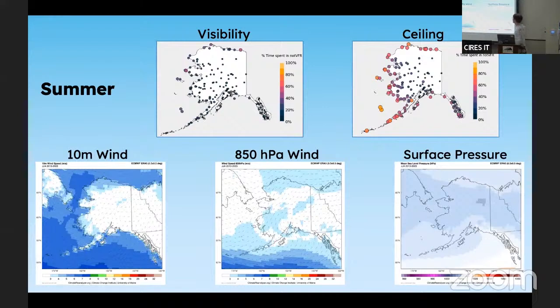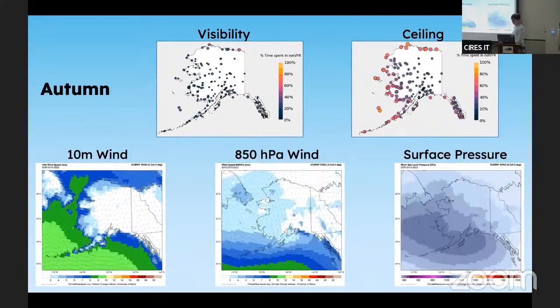And in the summertime, this is when we actually find a lot of the very worst conditions along Alaska's coastline. And you can see compared to winter how the winds have changed. And those winds are blowing over the ocean, over the Bering Sea, and picking up moisture that's evaporated. And that creates clouds that lead to those low ceilings and hazardous conditions. And this is what it looks like in the autumn.